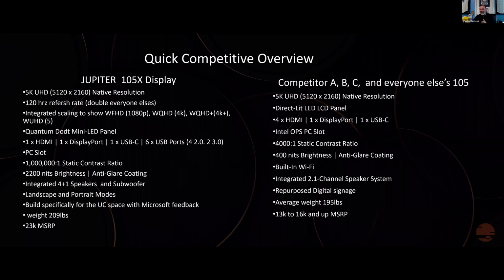ADA compliant, landscape and portrait mode. We actually have 4+1 speakers in it: four regular speakers and one subwoofer, just to make sure we can give you the best all-around sound quality. And MSRP is going to be under $23,000. Everybody else, $13,000 to $16,000. But look at the difference between those two. Night and day difference between the product lines.